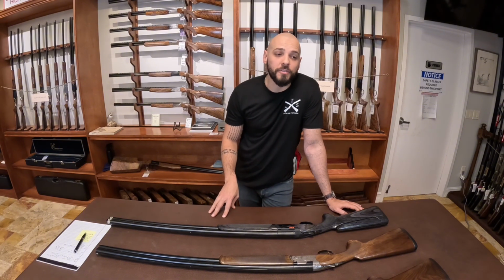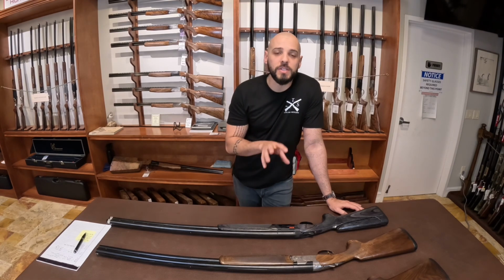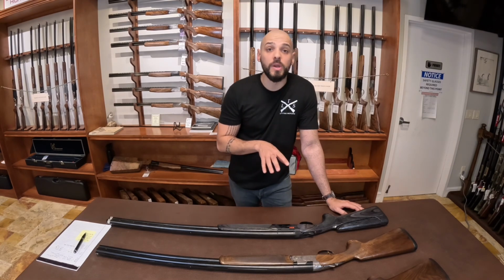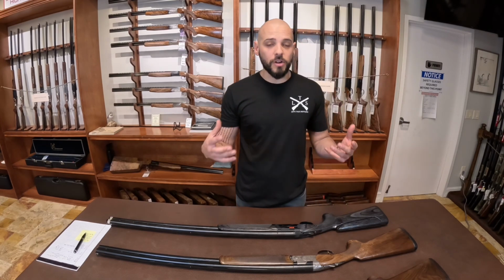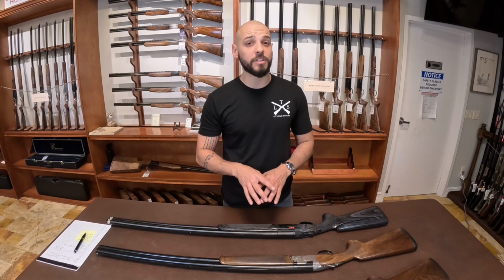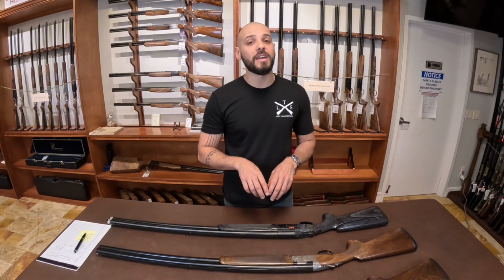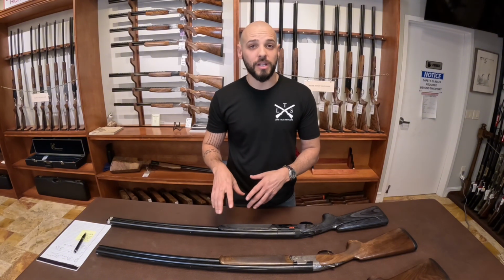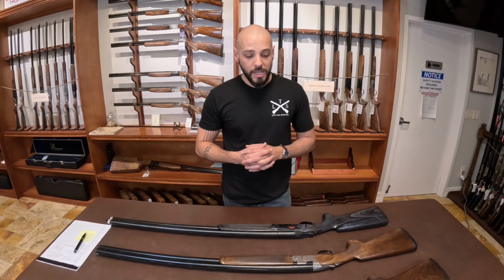We're gonna try to cover differences, upgrades, everything you need to know about the 688 compared to a 686, compared to the 694. But I want to start the video by saying how excited I am about this gun. Even if I told you that I am more excited about the 688 than I am about the SL2. And I know it's a shock when I say that for most people, but I'll tell you why.